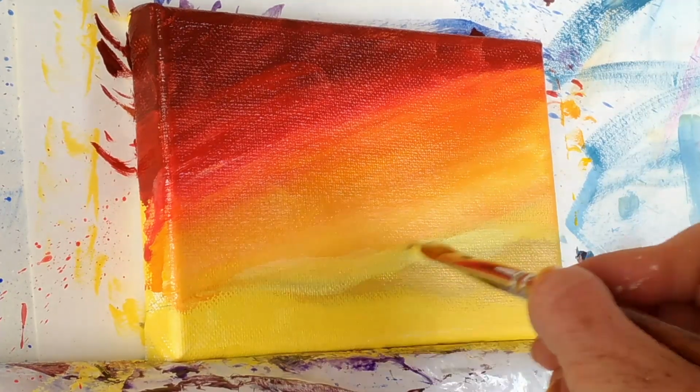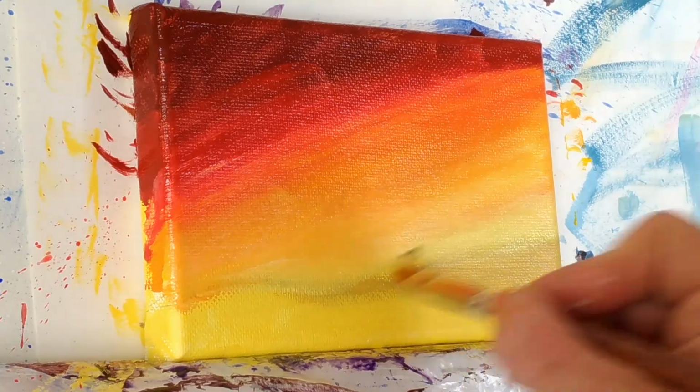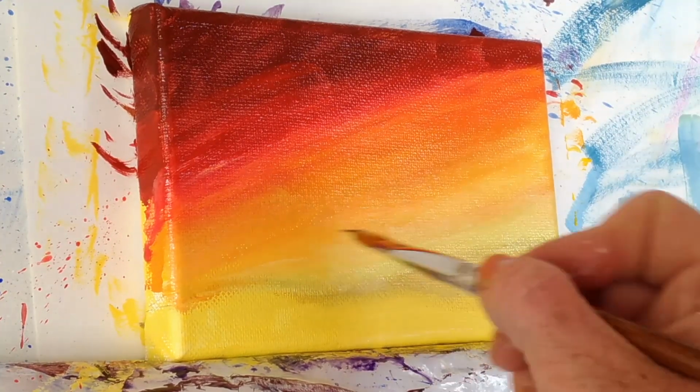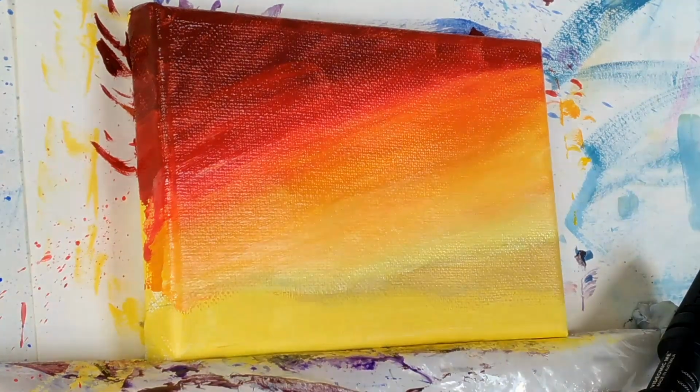Now I'm using my cadmium yellow light, which is more of a lemon yellow with some white in it, and just filling in that little bit there that's going to be a lighter glow.